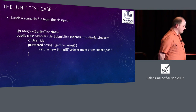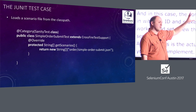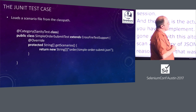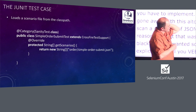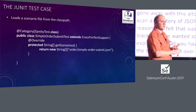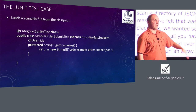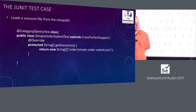And then this is the actual JUnit test case you have to implement. We could have gone away with this altogether and just maybe said scan a directory of JSON files, but there were reasons why we felt like that was a little bit too black box. We wanted something a little more explicit. But all you really have to do here is extend our CrossFire Support base class, and then override this getScenarios method so you can return an array of scenarios. The reason that we have an array instead of just one is there might be something in a scenario file that you're going to reuse all the time. Maybe it's going to be setting up the credit card processing configuration for a certain provider. You might want to set up Vantiv or Mercury for this test run versus another, that sort of thing.